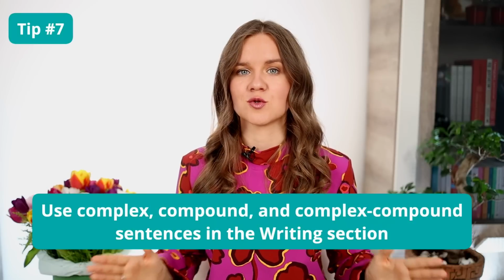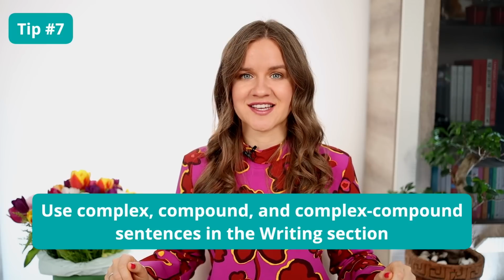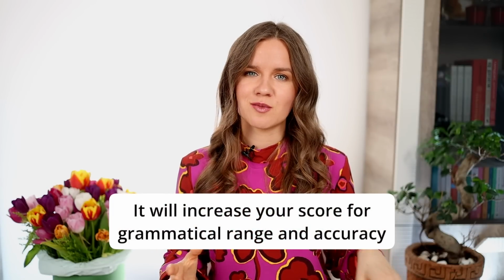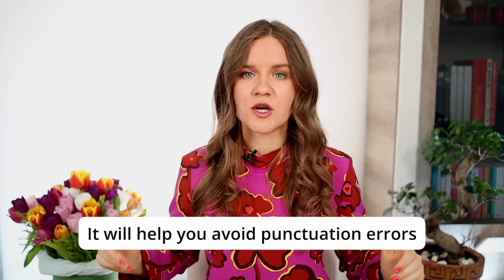Tip 7. Use complex, compound, and complex compound sentences in the writing section. Learning to do this is a game changer. It will increase your score for grammatical range and accuracy, which makes up 25% of your writing score. And it'll help you avoid punctuation mistakes.